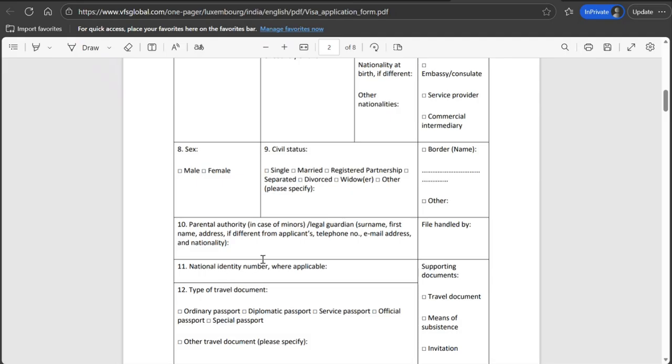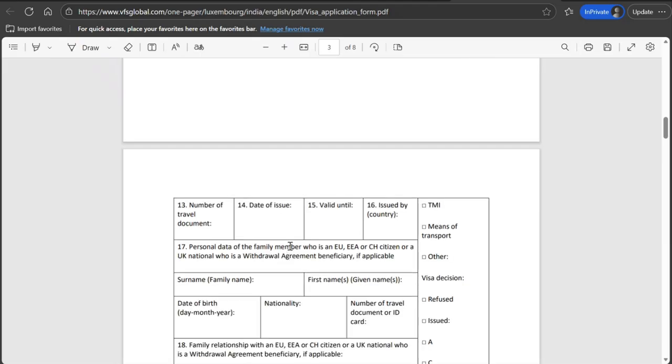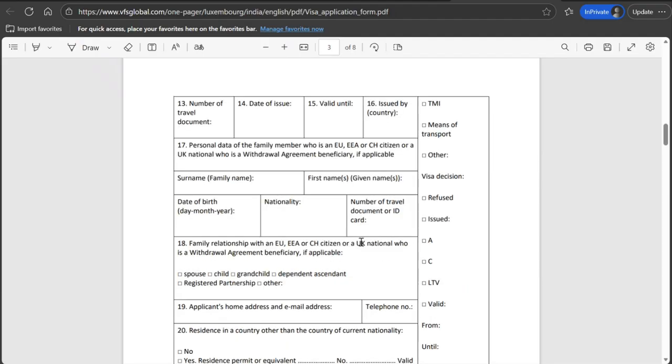So when I had applied, I had used my PAN card number and it was happily accepted, but that was years ago. Now, if you are an Indian citizen, you have an Aadhaar card and other things. Type of travel document, that you can even mention in your cover letter. So most of us will have an ordinary passport. Number of passport, date of issue, expiry, issuing country. Personal data of family member who is an EU, USA citizen: surname, first name, date of birth, nationality, number of travel document. Family relationship with an EU, EEA, or Swiss citizen.